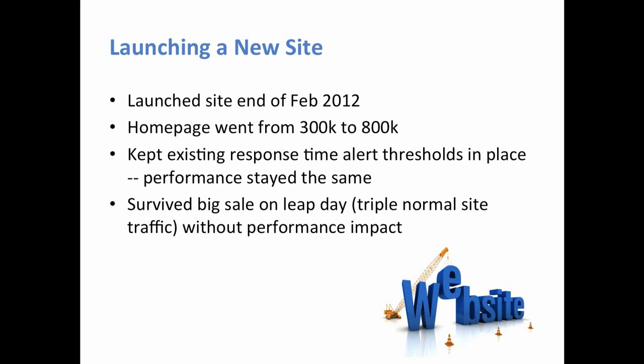If we hadn't had long-standing performance metrics in place with AlertSite, it would have been a really scary thing to add that much bulk to the homepage. But we did have those performance metrics in place, and we were able to see after launch that we didn't have any increase in our performance warnings or errors. As a matter of fact, a few days after the launch on February 29th, we ran a big leap year sale that drove tons of traffic to the site, and we were able to weather that too.